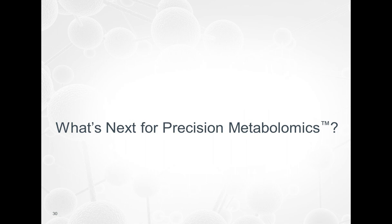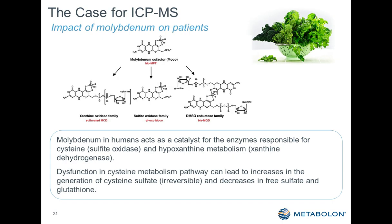So what's next for Precision Metabolomics? The final part of my presentation discusses what we are doing to enhance Precision Metabolomics efforts at Metabolon. I'd like to talk about molybdenum. Molybdenum is one of our CEO's favorite metals, something that he asks about regularly over the last year, and has led us to make a case for implementation of ICPMS for analysis of metals alongside our Precision Metabolomics platform.